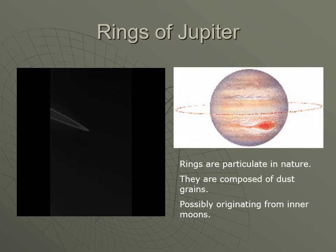These dust grains make for dark rings. They don't reflect a whole lot of light. They're not very big, and they've never really been seen from Earth because they are so small and so dark. You can see them from the orbit of Jupiter when you get there, but not from Earth. So this was a huge surprise.